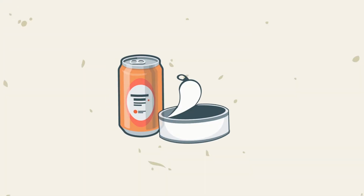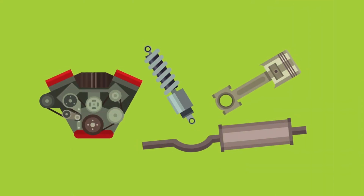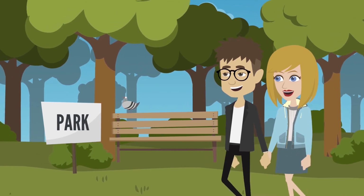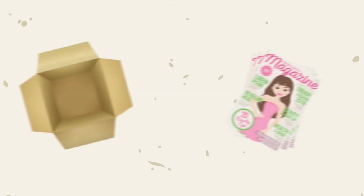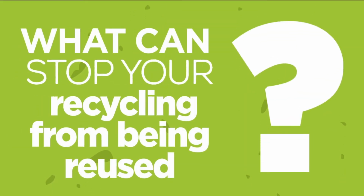Metal can make new cans and machine parts. Aluminium can make new drink cans and car parts. Soft plastic like bread bags can make outdoor furniture and signs. Paper and cardboard can make new boxes and magazines, paper towels and paper plates. What can stop your recycling from being reused?